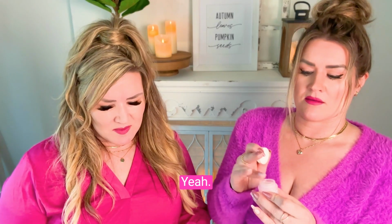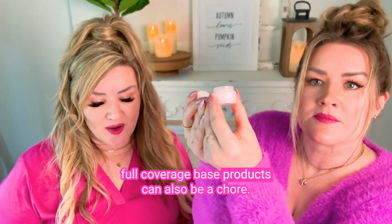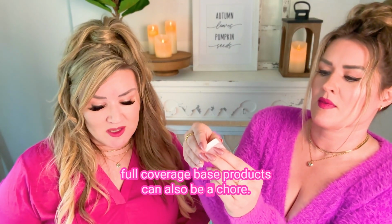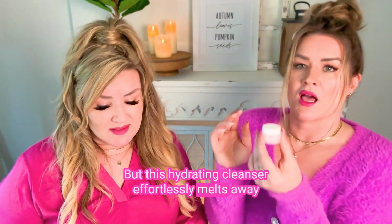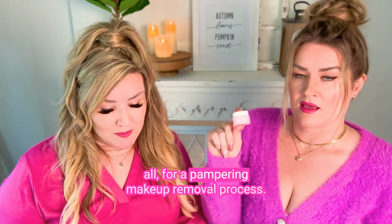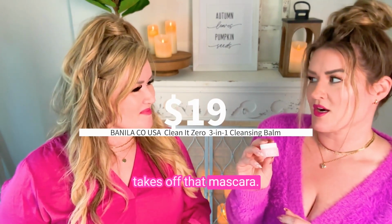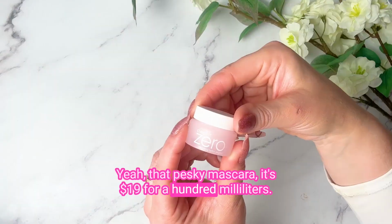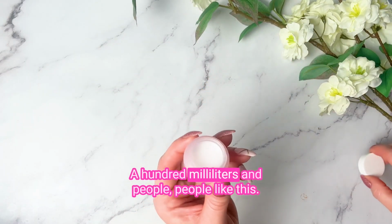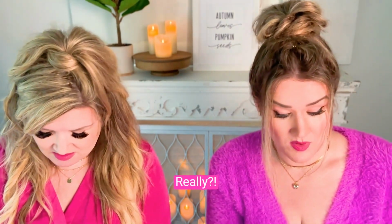It's not jelly. Removing stubborn waterproof mascara and full coverage base products can also be a chore, but this hydrating cleanser effortlessly melts away all for a pampering makeup removal process. Yes. So I wonder how well it takes off that mascara. That pesky mascara. It's $90 for 100 milliliters. And people like this. It's got 4.7 stars. Really?